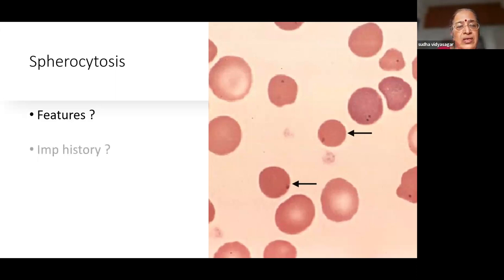Now let's look at the other things. The important history, some of you mentioned, the family history. Why is it important? What's the inheritance? Autosomal dominant, correct. So that's why you can't go and take a history in thalassemia the same way, isn't it? Unless you have siblings, you've got 25% inheritance. This is 50%. The father or the mother is a person with spherocytosis.